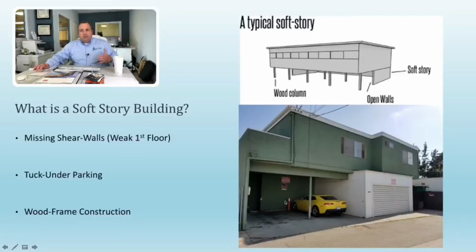So just so that you know what a soft story building is, you're missing a shear wall. There's basically no walls on this side of the building. In this building right here, somebody put this cover. This is non-structural. It's just basically plywood and 2x4s. It has no shear strength. It has no vertical strength. It's just basically meant to keep people out of that parking space. But getting back to the structure of the soft story, it's typically a wood frame construction building, okay, with parking tucked in, and it's missing walls on the first floor or on the ground floor.